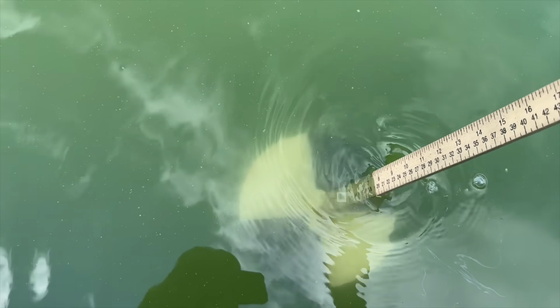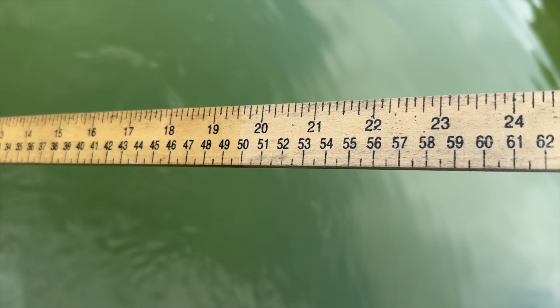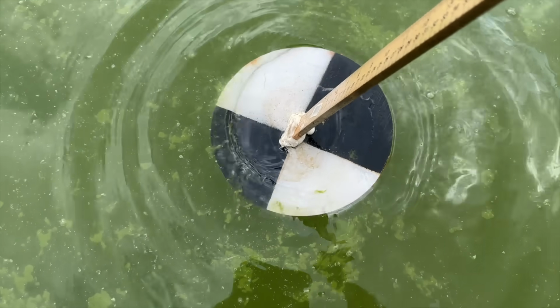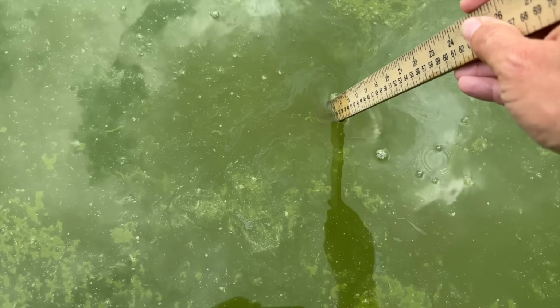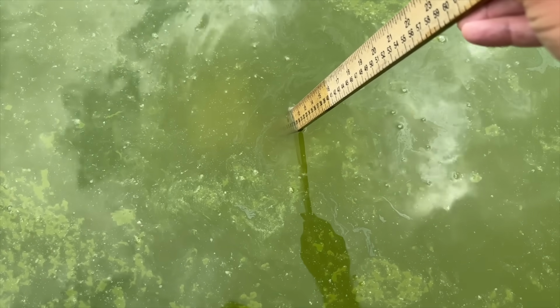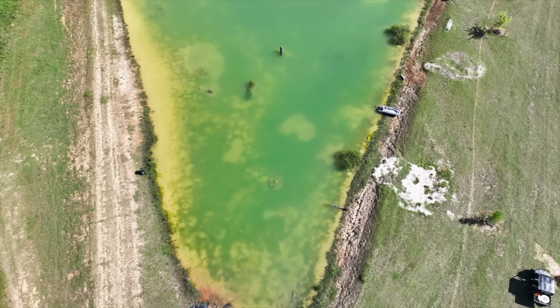But there can be some negative side effects of a heavy plankton bloom, so that's why it's important to have a Secchi disc. And typically when we come out here and check our water visibility, we're usually around that 18 to 24 inch range. But this morning, we were measuring visibility at about 14 inches, and that's about the time you can start getting concerned as a pond owner.